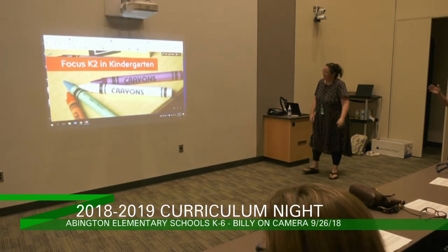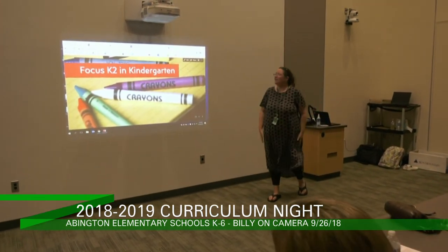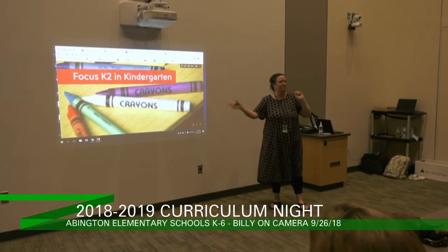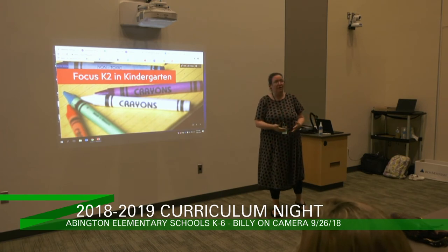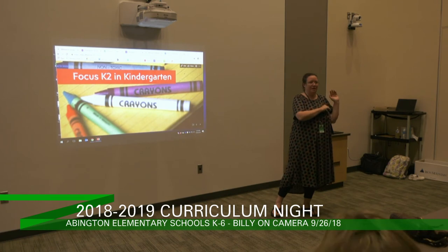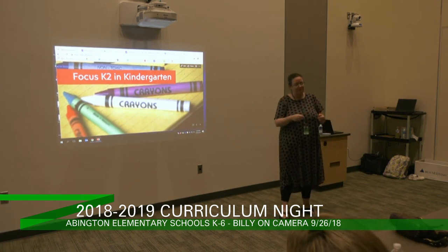Welcome to the land of Sway, a digital tool. Very exciting. That's awesome. So Focus K2, I'm going to focus a little bit on kindergarten, but then we'll make connections to it going to first and second grade. K2 actually comes from Boston. K1's their preschool, K2 is their kindergarten, and that's where this program came from.